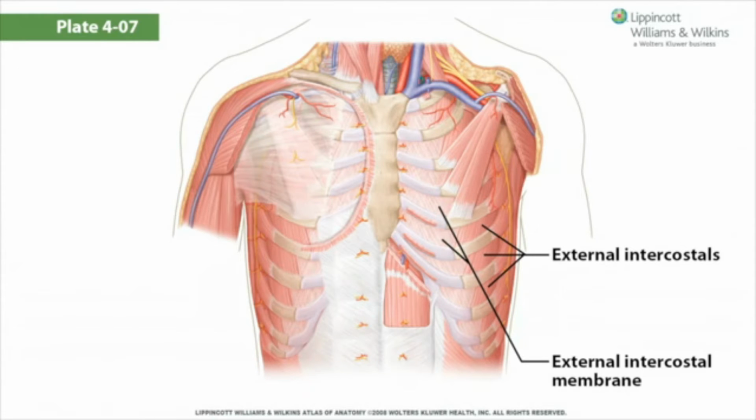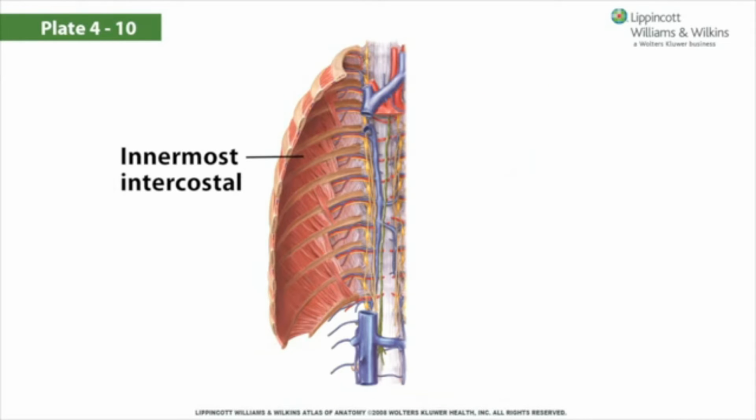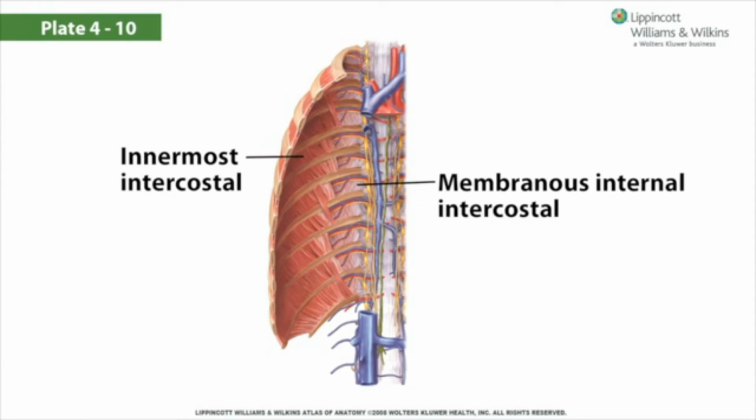Deep to the external intercostal is the internal intercostal muscle, which begins at the sternum and becomes membranous at about the mid-axillary line. The deepest intercostal muscle is the innermost intercostal, which is muscular through the middle of the intercostal space, but membranous anteriorly and posteriorly.